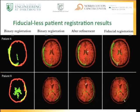Here's an even more illustrative, or more dramatic, case perhaps between fiducial and this fiducial-less registration, following the sequence through. Look at this on the fiducial registration that really does get cleaned up. And the difference from binary, the binary is actually not bad. You do see some improvements where some of these structures are showing up. Capture range, studied that. It's pretty big.